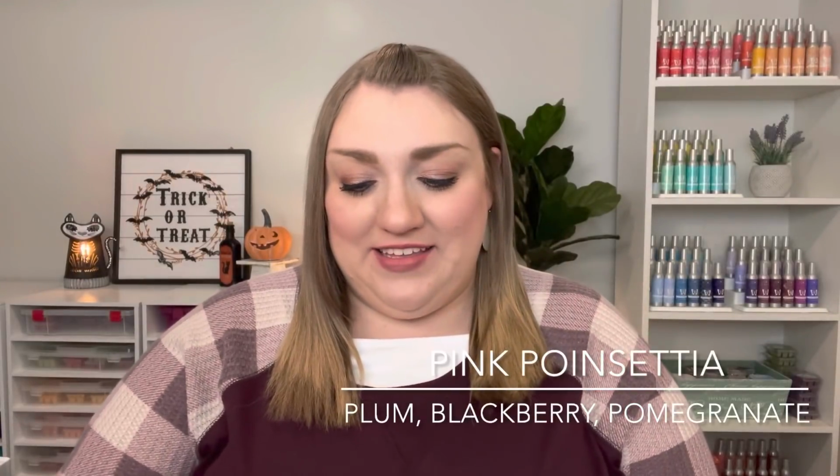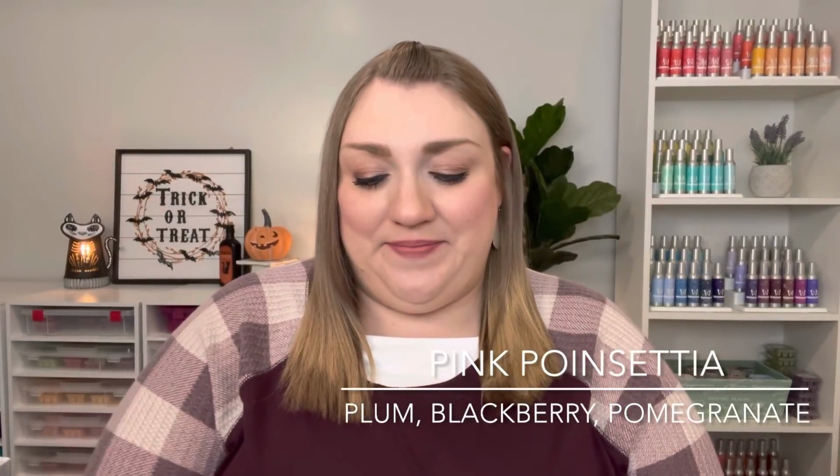All right, next up is pink poinsettia. And Scentsy says, crisp plum and blackberry celebrate the season with a burst of pomegranate. So plum, blackberry, and pomegranate, very fruity. Let's see what this one smells like.